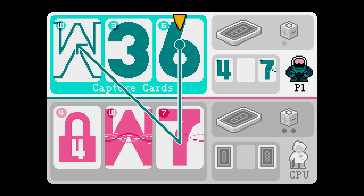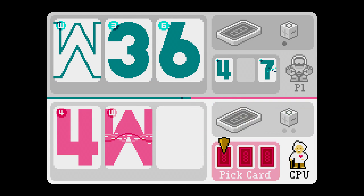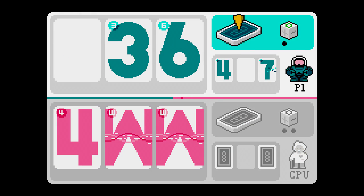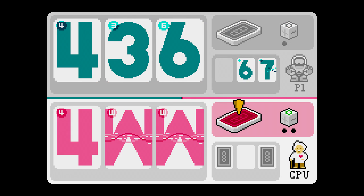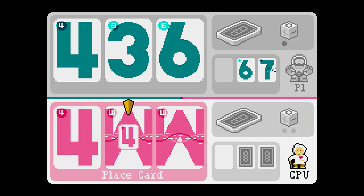6, 7. That W can be used as an 8 because it can be higher than the 7, I believe. I believe that's how it works. And that gives us a point. And that puts us further into the game. And you basically just play until the game's over. And whoever creates the most sequences wins the game. And that's generally how it's going to work. So we'll place the 4 here, unlocked, and see what we can do. Okay, nothing. Probably shouldn't have unlocked it, but that's okay.